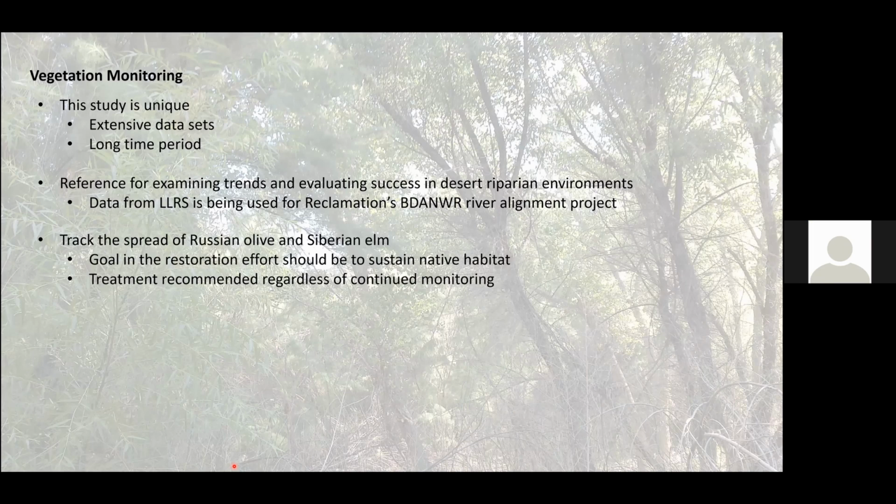With regard to vegetation monitoring, some reasons to continue would be that this study is very unique. We have comprehensive data over a very long time period, 17 years. The continued monitoring and the monitoring that's already happened provides a good reference for looking at trends and used for Reclamation's Bosque del Apache River realignment project. They're using height measurements to correlate with their mitigation that they plan to do down there.